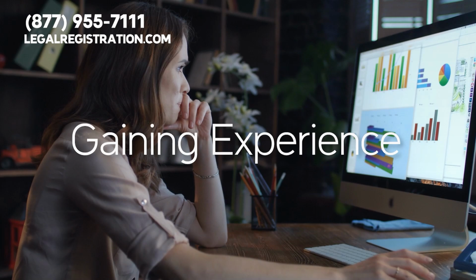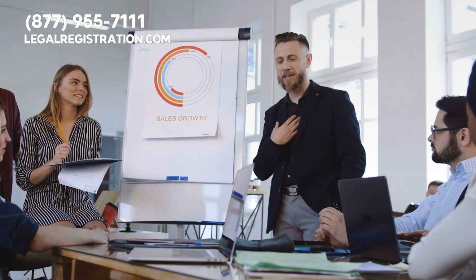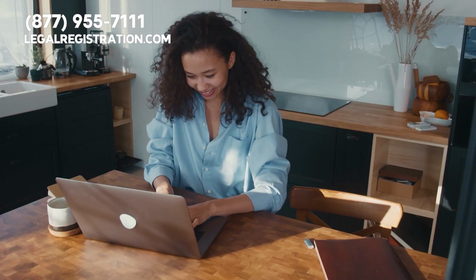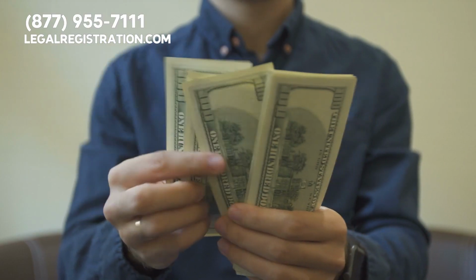Step 2 is gaining experience. Apply for jobs at credit repair firms or financial institutions. This first-hand experience will be invaluable. Or consider starting as a volunteer or intern. Even if you have to work for free initially, the knowledge and experience you gain will be priceless.